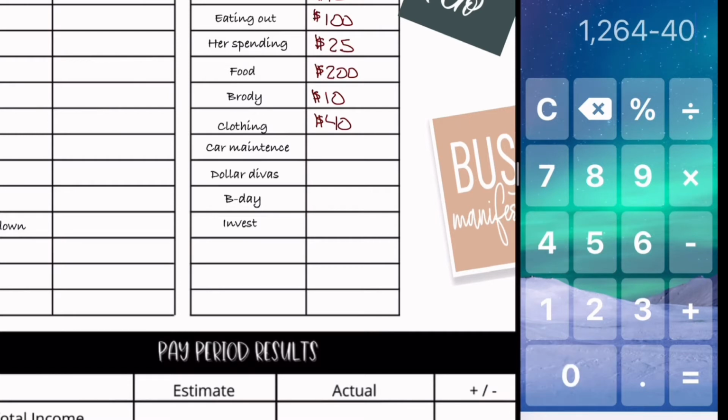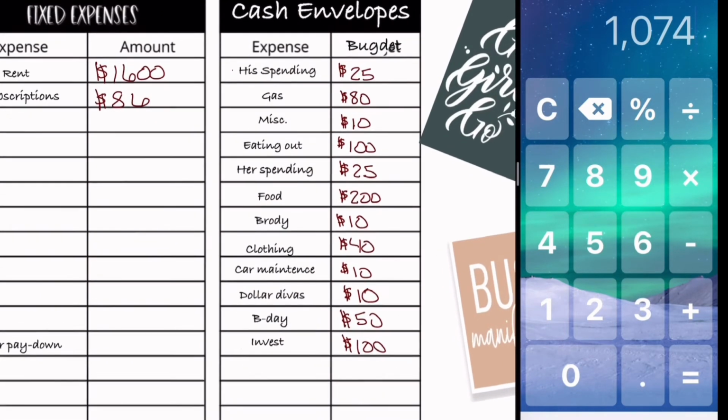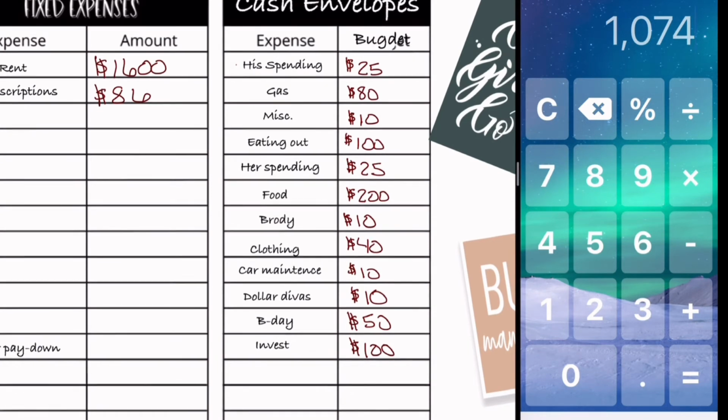Back to school shopping has to be done. We already kind of started a little bit, but we're gonna need some more. Car maintenance, we do $10. That's car washes. I hope I took out that 40. Dollar Divas 10, B-Days 50, and we're just gonna do 100 in investment money.